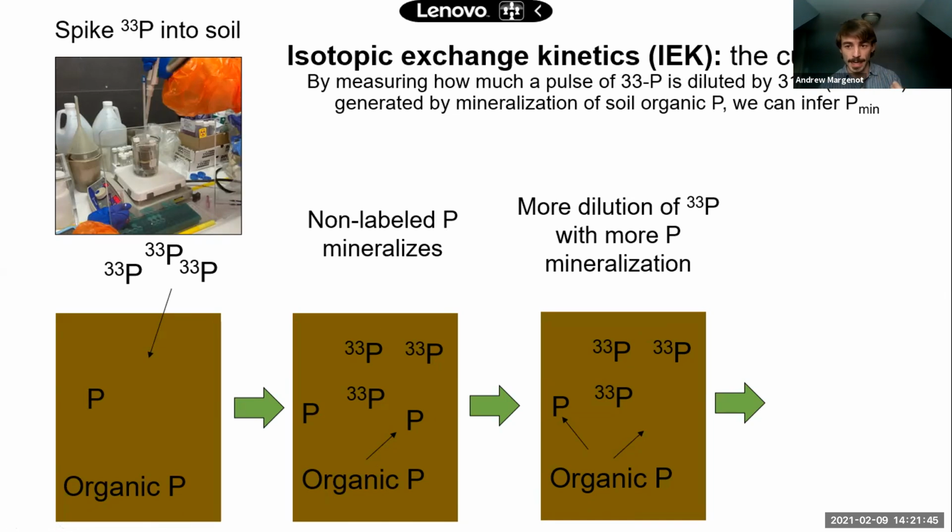So you're about to see data. The units are rates. This is the rate, over each day, in milligrams per kilo, so times 2 is pounds per acre, at which P can be released from organic matter. That is the basis of the P credit, like it is for the N credit.